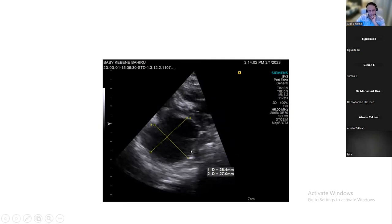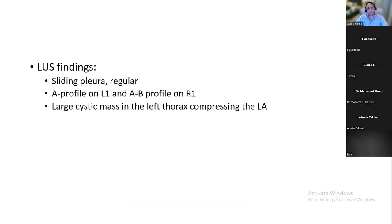And I just concluded my echo. There is no structural abnormality of the heart, but there is a large cystic mass in the left hilum compressing the left atrium, with no obstruction to the mitral valve and pulmonary venous drainage. And I recommended the treating physicians have either a chest x-ray or possibly better, a CT scan.